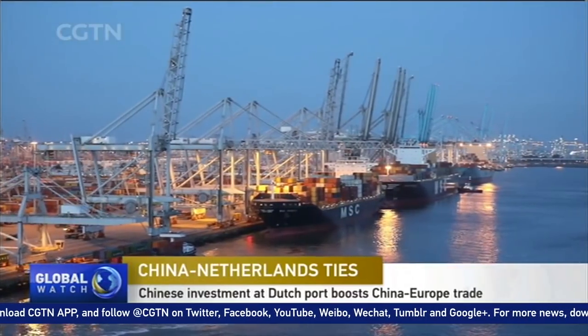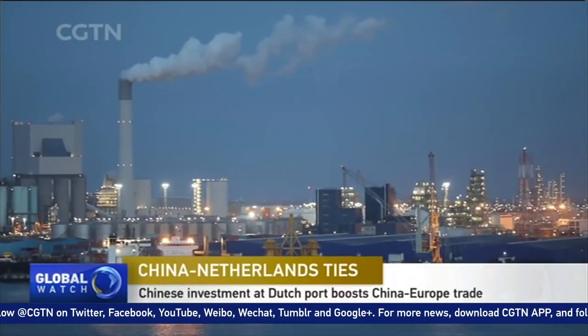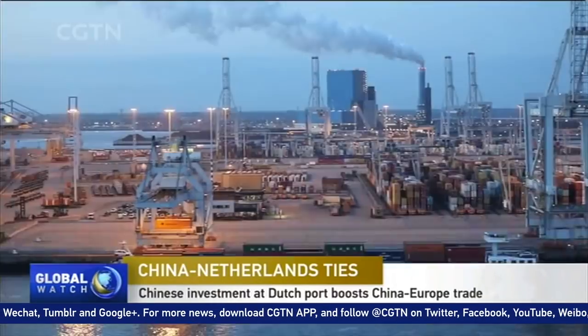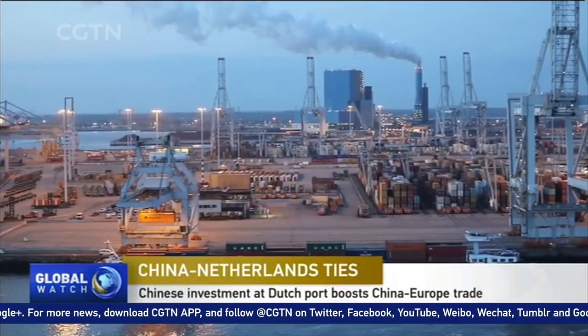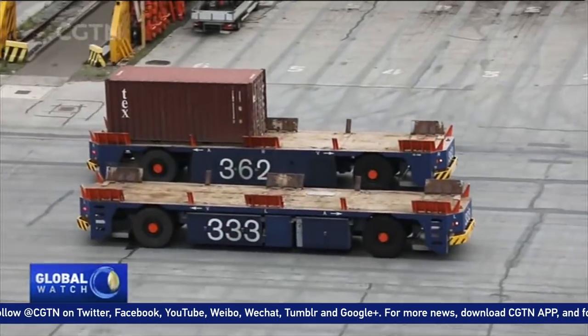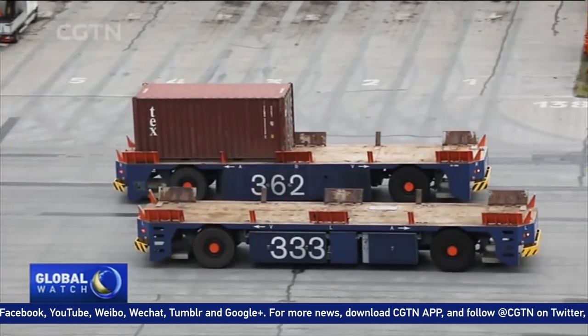International ports are committed to providing services with higher productivity. Many machines at the port of Rotterdam in the Netherlands are controlled by computer programs rather than human hands. The intelligence system brings accuracy to port operations and helps cope with the growing demand of global trade.